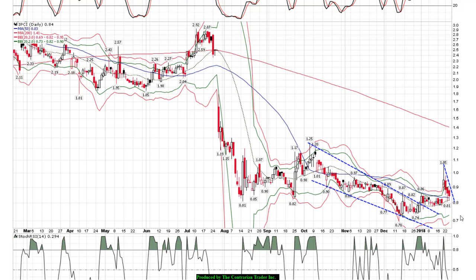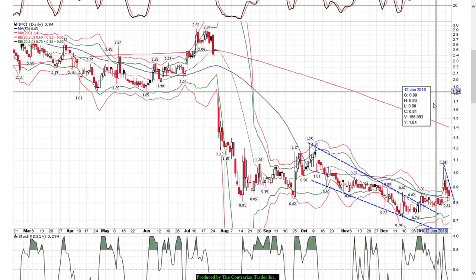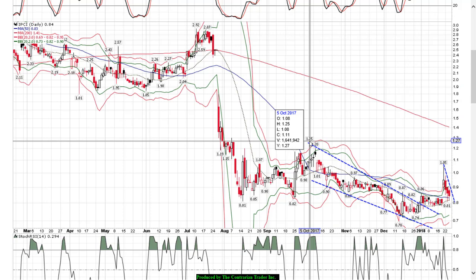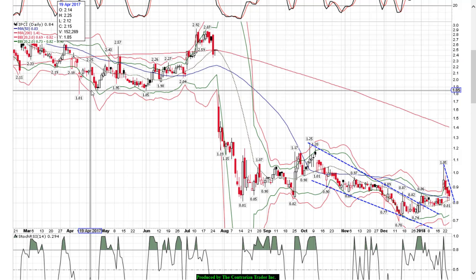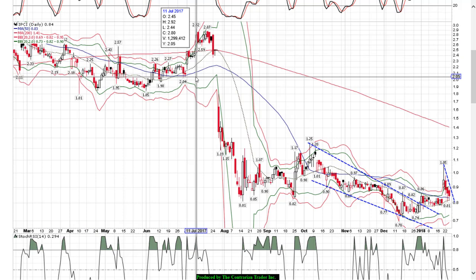So the test is this. We need to close above this upper band of resistance, even with the Stokes down below 50. If you want to buy the shares, scratch the itch, keep it small, then add more on strength, a close above 1.05, and most importantly, a close above the aforementioned 1.25. And we should have a fairly easy run up to 1.85, which is where you had a gap opened up, and then you're going to have a ton more resistance in here. So it looks interesting for a swing trade.